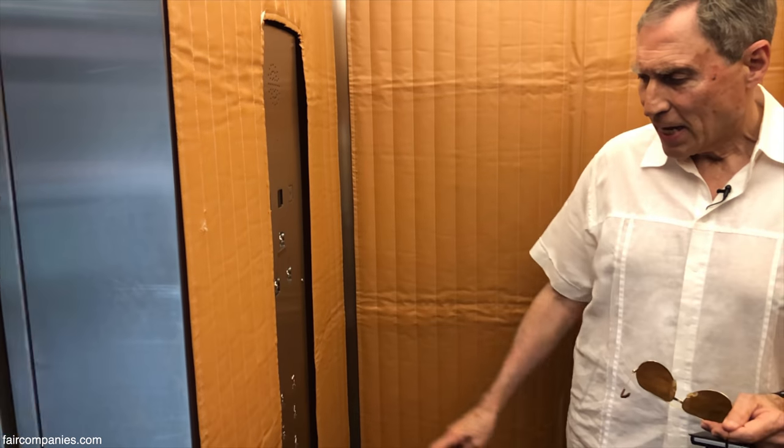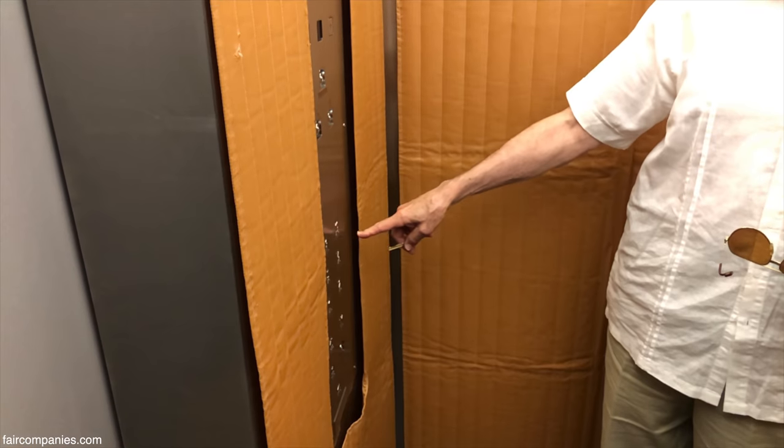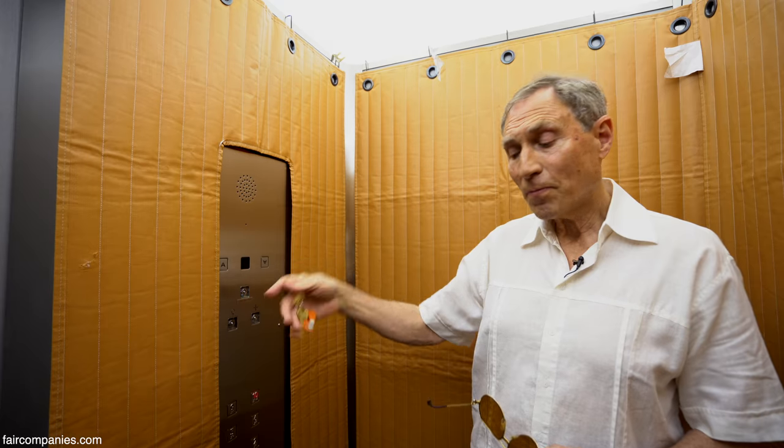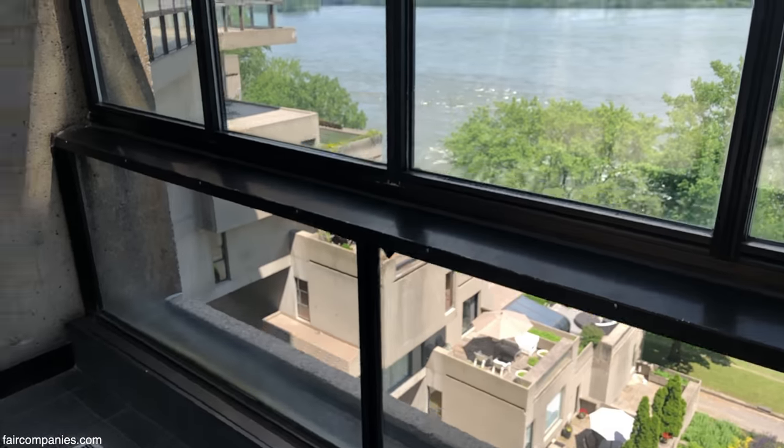So we're going up to Moshe Safdie's apartment. And the elevator doesn't stop on all the floors. That's because when you go on a level, you have a choice of going into your residence on that level, or going down some stairs, or going up some stairs. Excuse me. Yeah, you're going to get better views outside here.